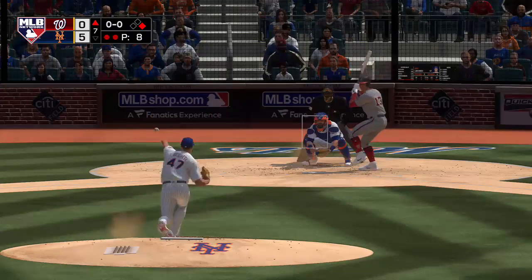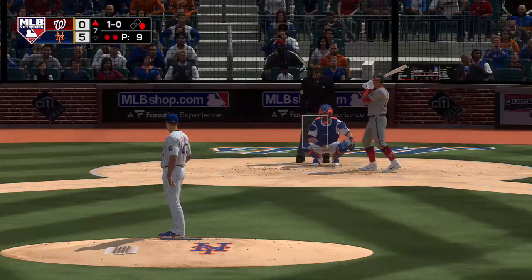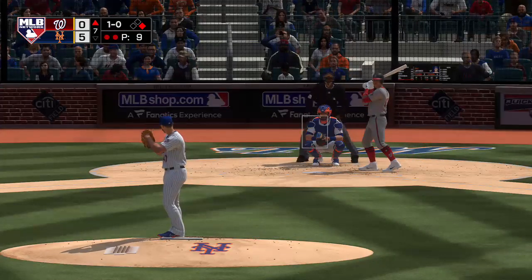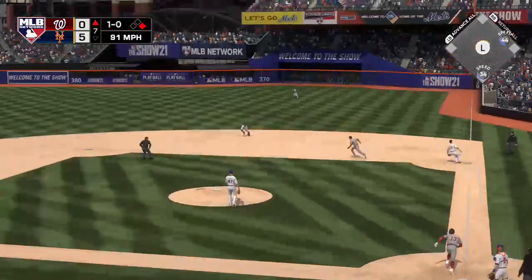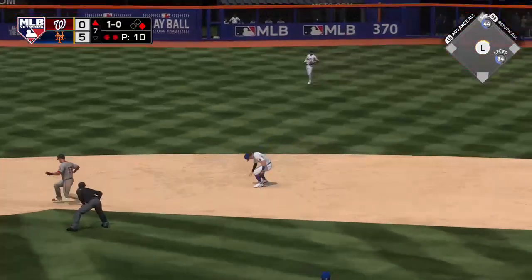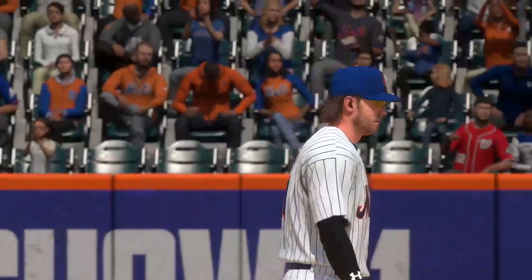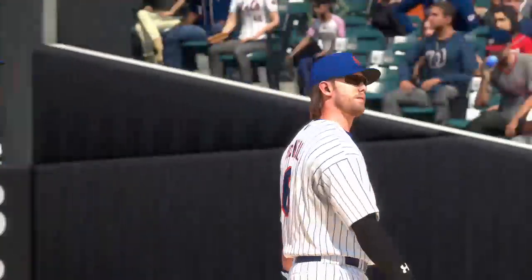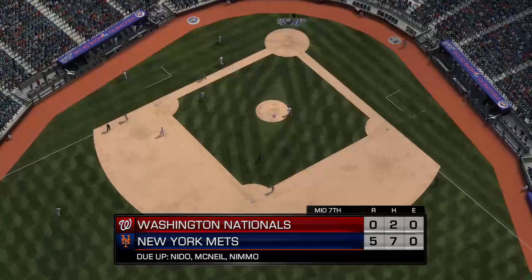First offering. Starlin Castro is in for the 3rd time here as he watches one that misses low. It's a ball and no strikes. Sent on the ground out to second. Oh, and he can't come up with it. Throw in time, and the side is retired. Nationals leave one. They can't chip into that 5-0 deficit.